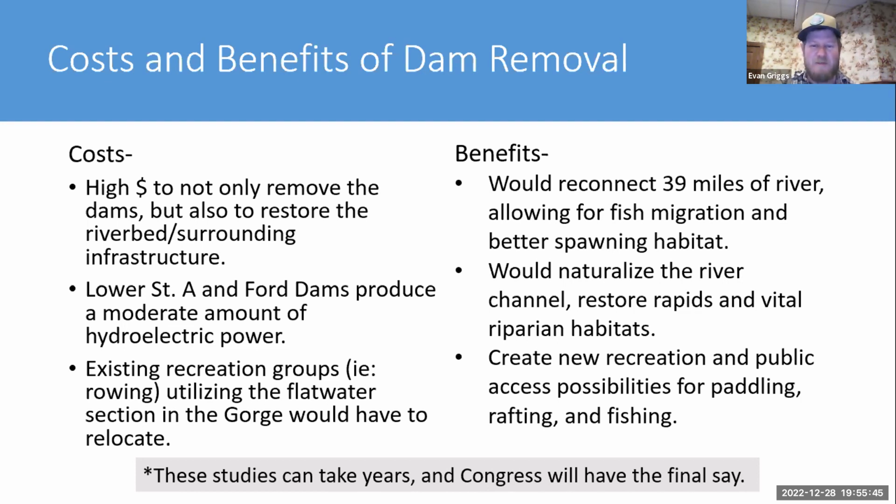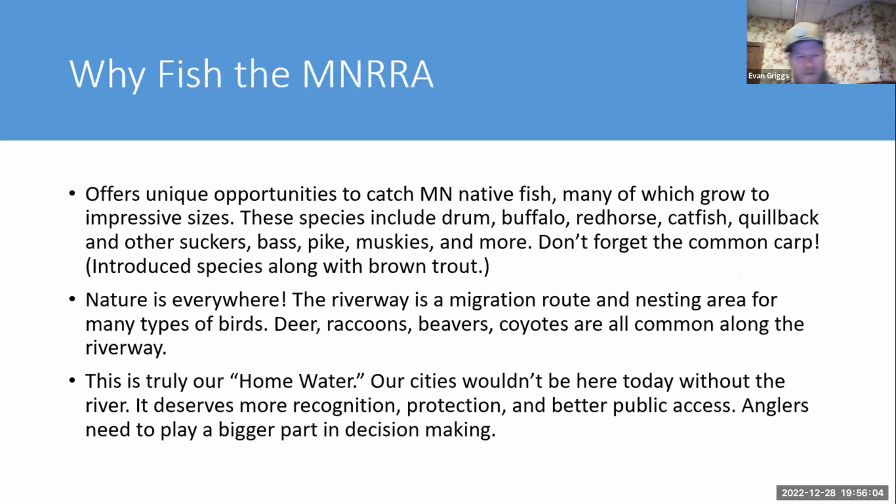It could be cool, but expensive. Ultimately, these things take years and Congress gets the final say. So time will tell. If you want to follow it, the Friends of the Mississippi group has been doing an awesome job of tracking every process. So definitely follow them along.